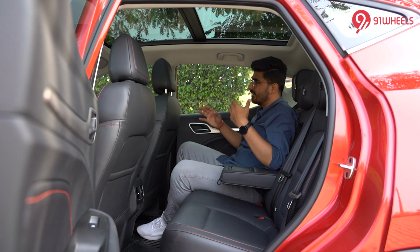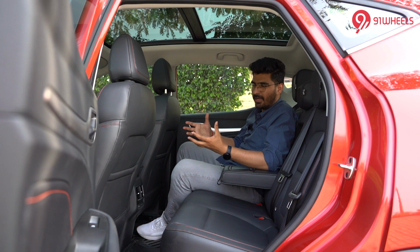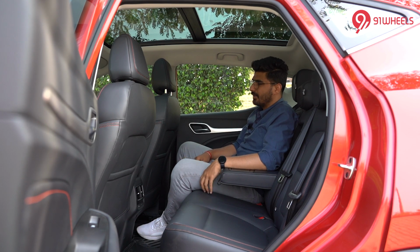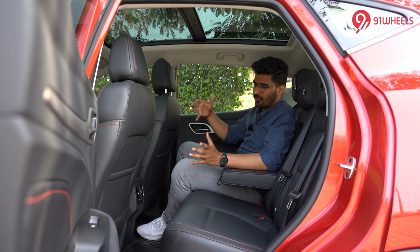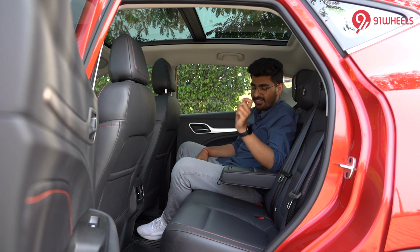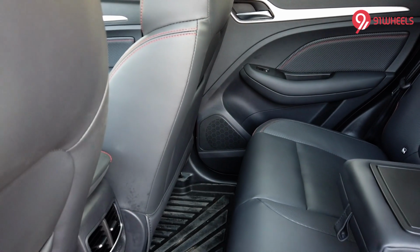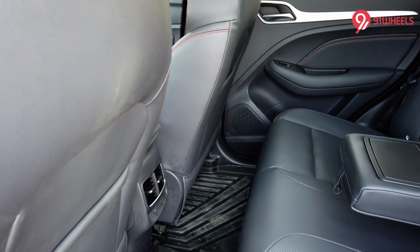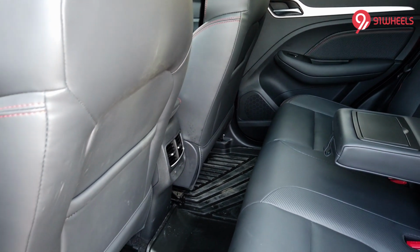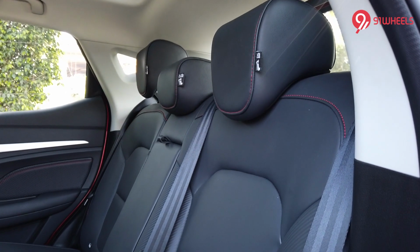On the plus side, the sunroof does help in elevating the in-cabin experience. Despite having an all-black color theme, the sunroof helps in bringing a lot of light and helps you feel a little airy. Apart from that, what I should mention is an almost flat tunnel right in the center, so the third passenger will not have to fight for the legroom or for the space to keep his or her feet.